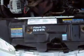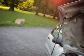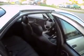Under the hood here, you can see it has a 2.2 motor. There's the CNG alternative fuel stuff on top of the engine. It's not perfect, but it's a pretty nice little car for what it is. It's economical, and if you can buy CNG, it'll save you a lot of money. Big good-looking tires there, nice and clean on the inside. Now it has been detailed too, but you can see it doesn't show wear for a 160,000 mile car.